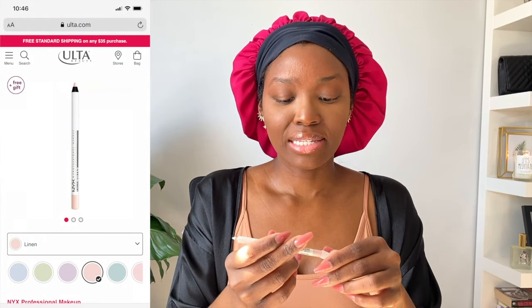As far as my eyeliner, I'm still using NYX in Linen. It's like a little soft pink color. I'm still using that in my waterline.